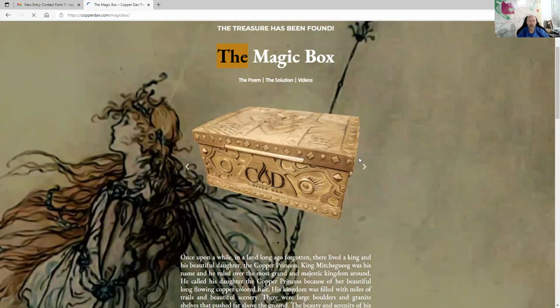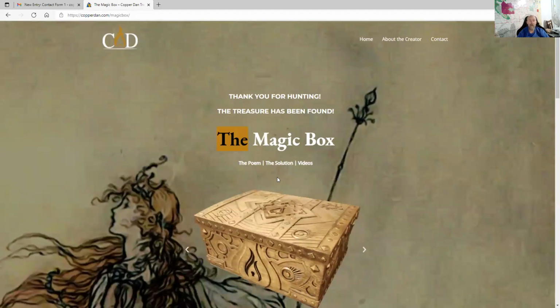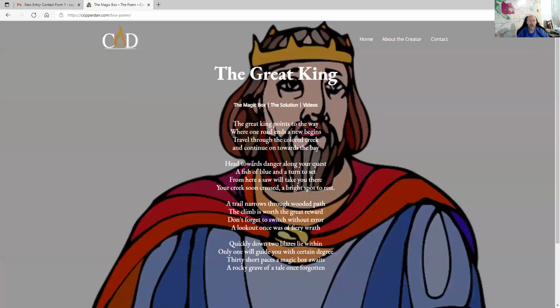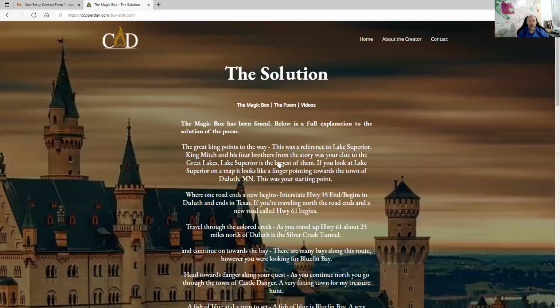If you want to read on how all this got started, this is not a bad idea to do just for anything, just to understand the characters and where my writing style comes from. The last hunt had a poem. And I also wrote a solution. And so the solution appears to be here, Bobby.